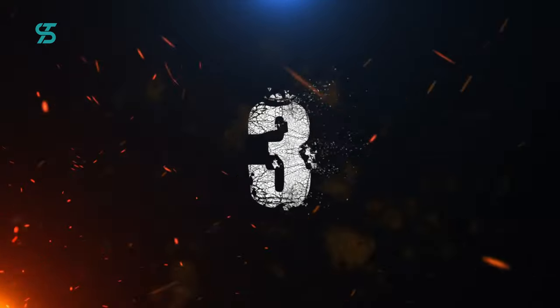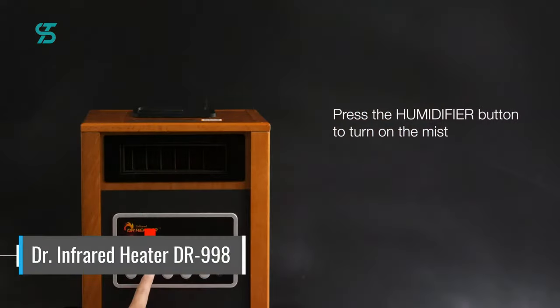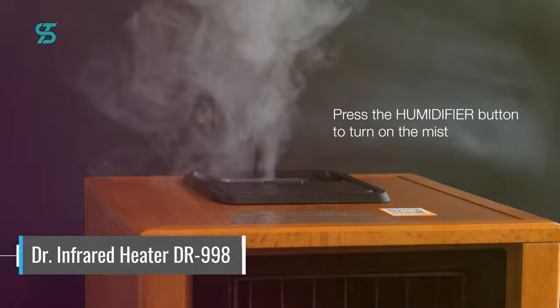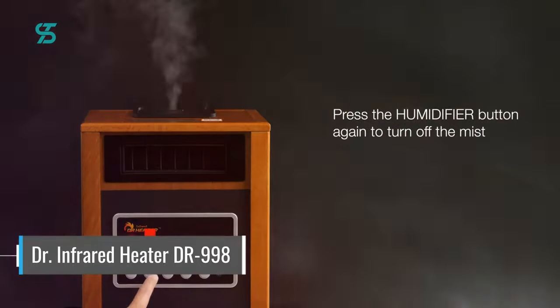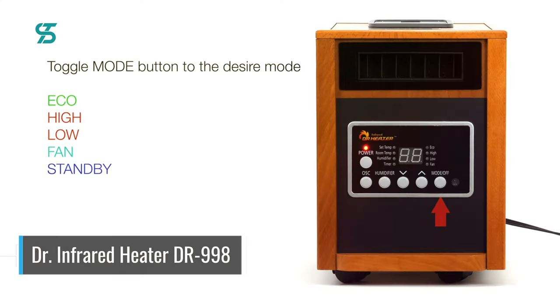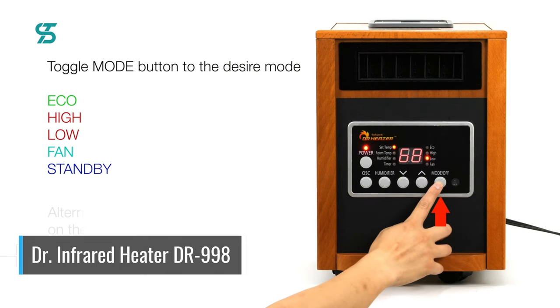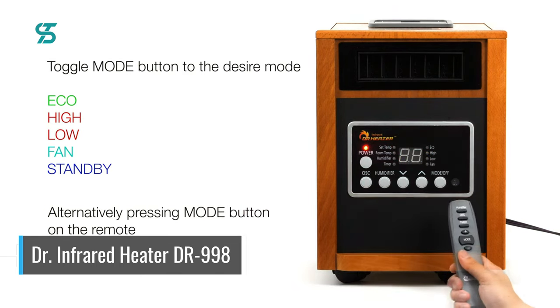Number 3. Coming in at number 3, we have the Dr. Infrared Heater DR998. This heater uses infrared technology to heat up a room quickly and efficiently. It also has a built-in thermostat and a safety shut-off feature for added safety. The unique infrared technology is great for those looking for a fast and efficient heating solution.